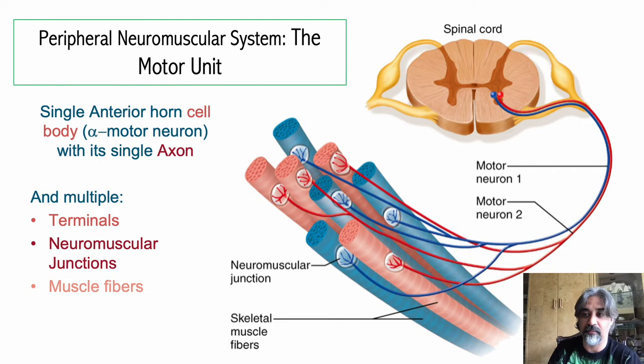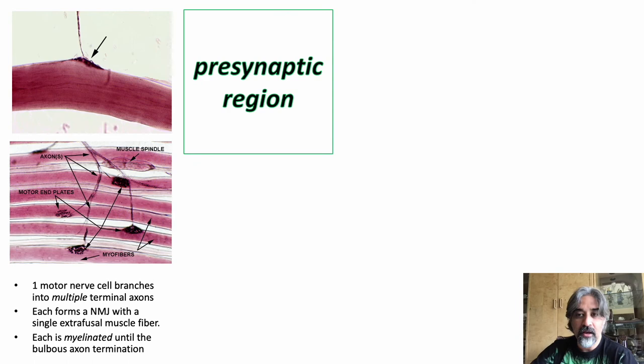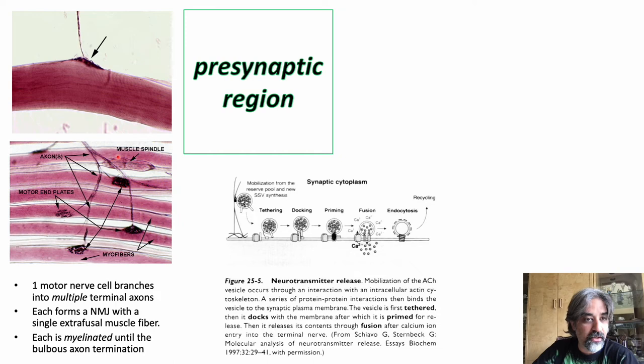motor neuron in red. Here we can see them histologically with motor end plates, axons, and muscle fibers, and even the spindle in real life. So here is, whoops, let's get this here. Here's the spindle. Here are the axons. And here are the motor end plates and the muscle fibers, of course.